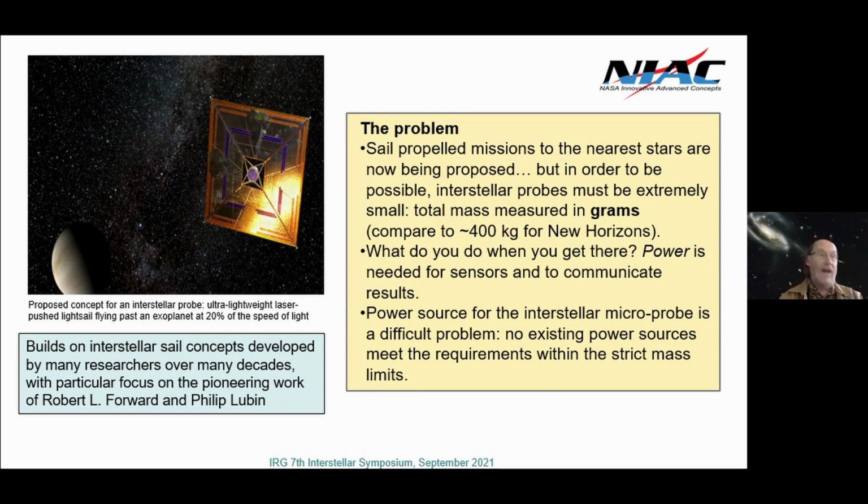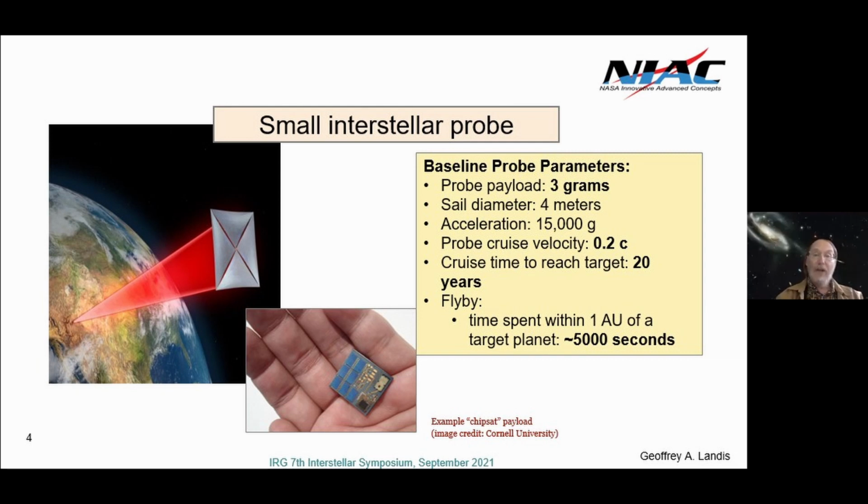The baseline system we looked at was something very much like Starshot, and thanks to the Cornell people for showing off this little chipset. That would be the type of payload that we'd have. The payload would be about 3 grams. And in fact, you accelerate it up to 20% of the speed of light at 15,000 Gs. So you need a relatively robust system. Then you have 20 years to wait before anything happens, and then you spend roughly 5,000 seconds flying by the planet.